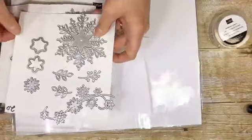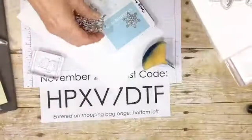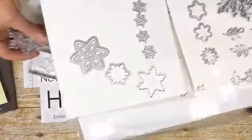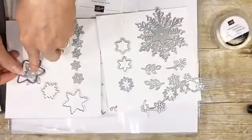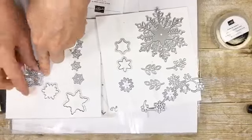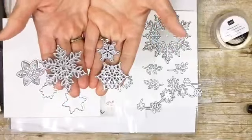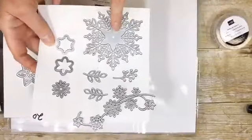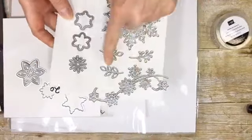These are the dies. There are 20 different dies. Let me grab the 3 more dies I have right here to see all 20. And if you pause this video and you're trying to count them, there are 2 right here. This is an outline that will fit that one. So we have those 3 snowflakes, which I'm going to use on my project today, and then this big gorgeous snowflake here, which we're actually using too, but I've already cut it.